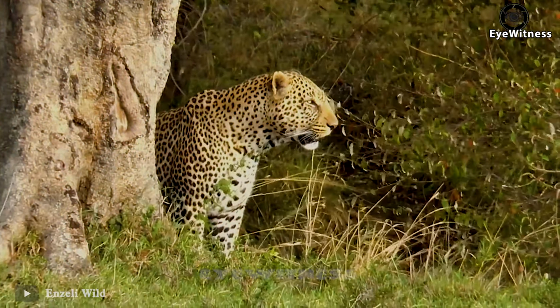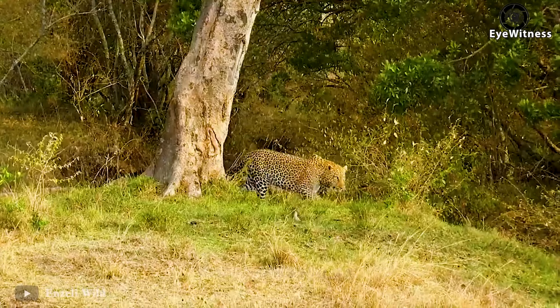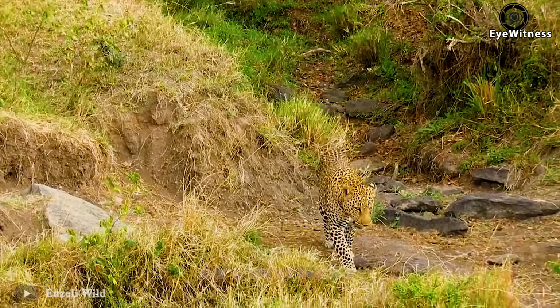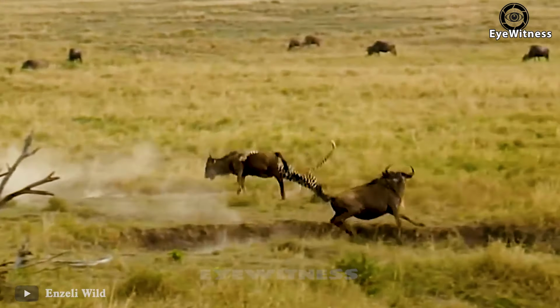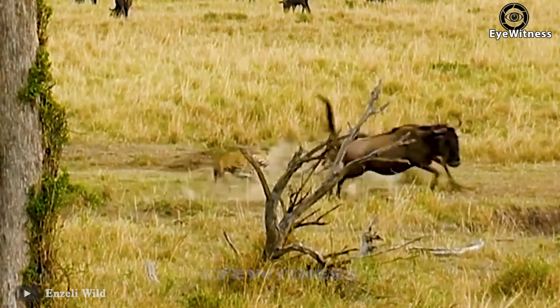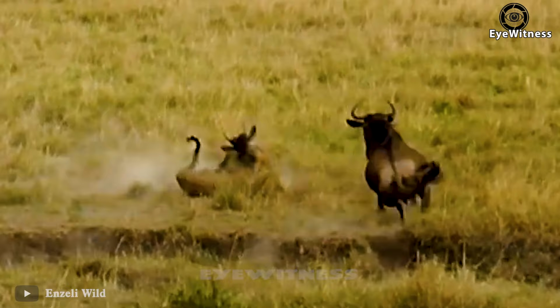The leopard is slowly approaching to attack the wildebeest. The big cat steps very close to the wildebeest and prepares to attack. Next, the leopard rushes over and grabs the prey. The remaining wildebeest, after a moment of calm, uses its power to return the siege to its fellows.